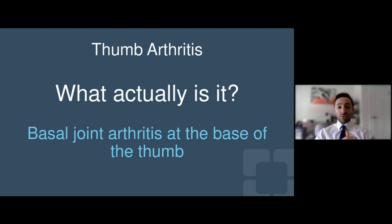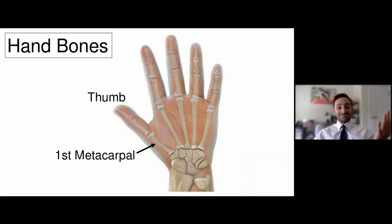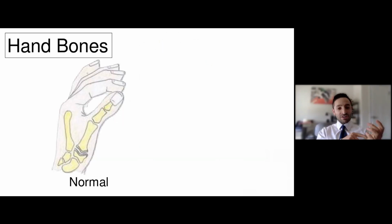So what actually is thumb arthritis? It's basal joint arthritis at the base of the thumb, which means time for another anatomy lesson. Here's your hands. This time it's the left hand, palm looking at you. There's the thumb. This is the first metacarpal bone, so that's kind of deep under the meat of the thumb. And then this is the trapezium, one of the carpal bones. So this joint, where the first metacarpal meets the trapezium, is the basal joint. And you can see it's deep in your thumb there.